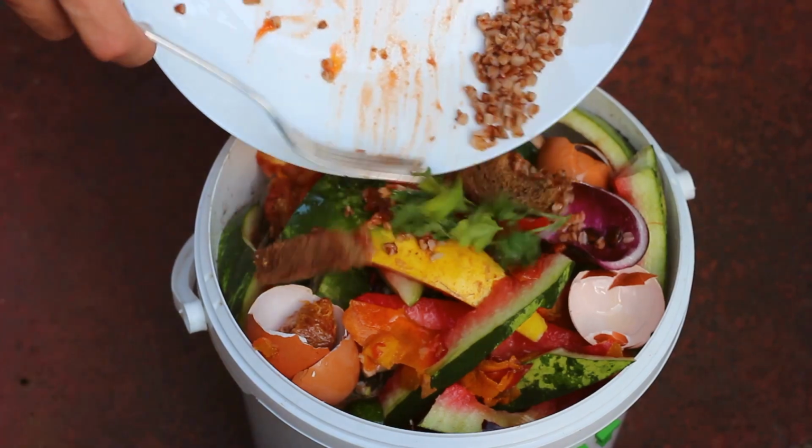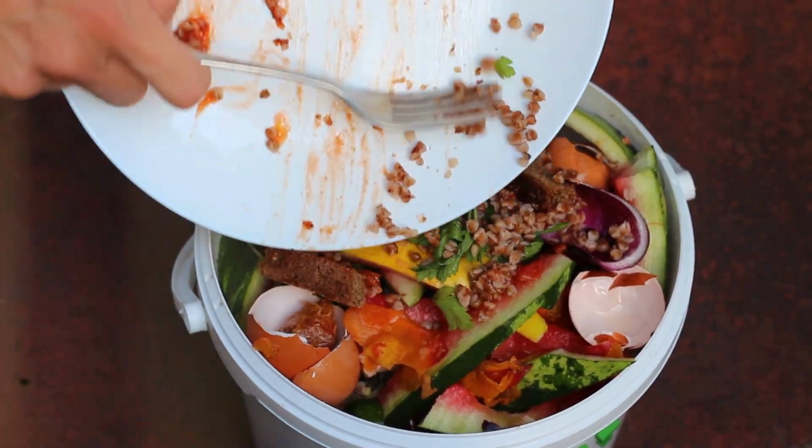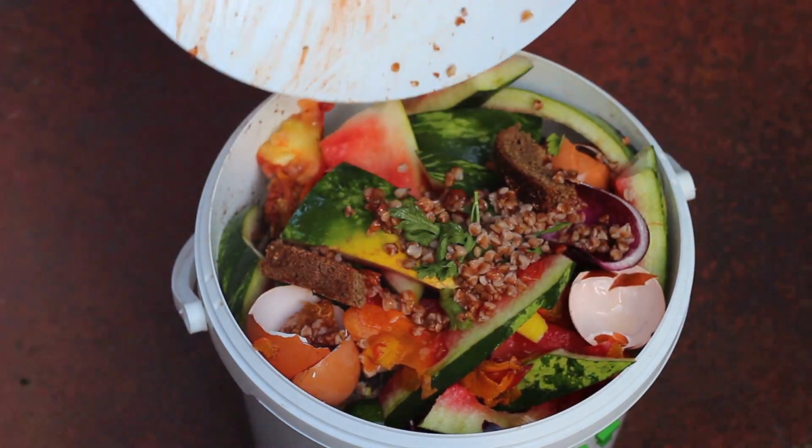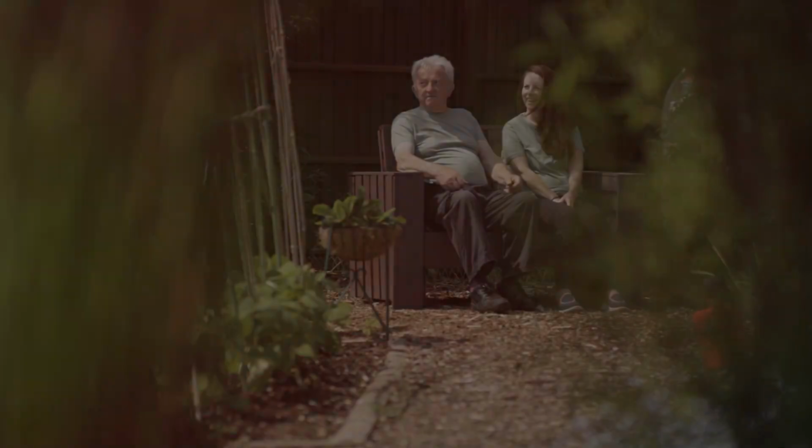These DIY projects not only enhance the functionality and aesthetics of your garden, but also add a sense of accomplishment and pride to your epic gardening journey.